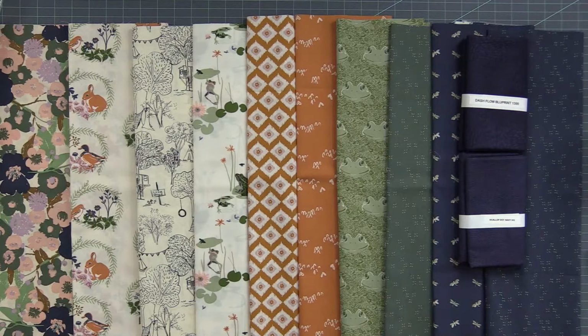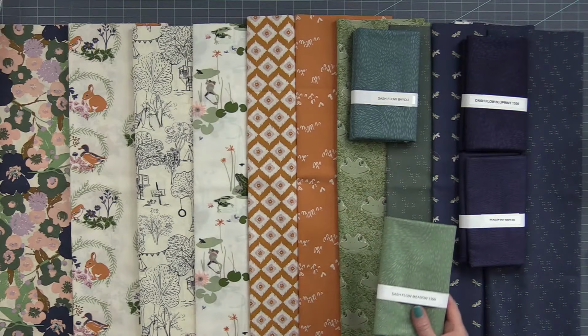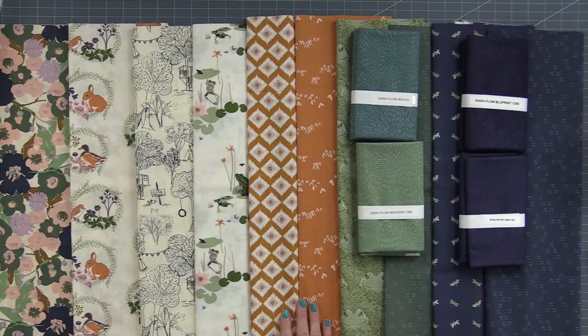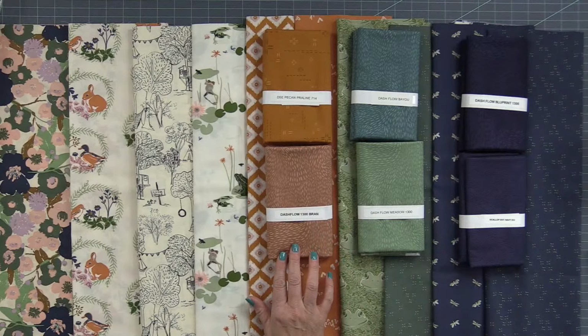Again, carrying on into the greens, we have the Dash Flow in the Bayou, a little bit bluer, but it really connects well with this blue, kind of merging into these greens, and then the lighter color with the Dash Flow Meadow. And then we go into the kind of praline color, and we have, of course, the Deco Stitch Pecan Praline. Great match there, but another Dash Flow with a brand being a little bit lighter and darker, having that little bit of layers.